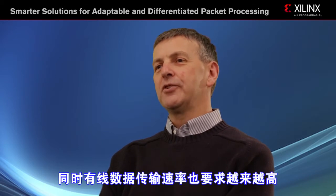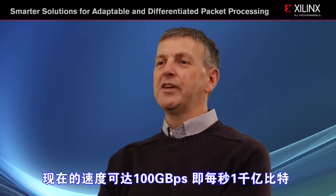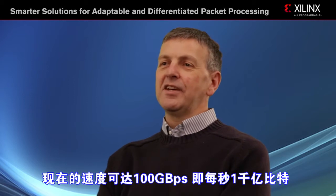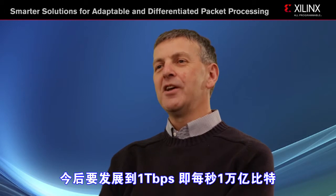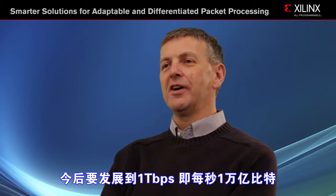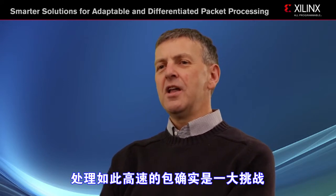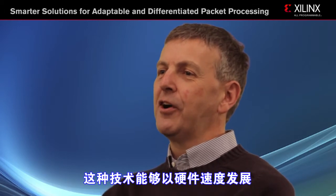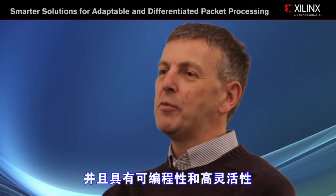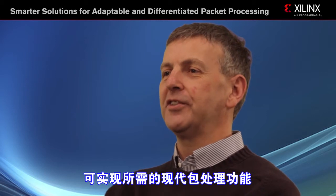But also the data rates of the wires are getting higher and higher. Currently we're looking at 100 gigabits per second. That's 100 billion bits per second. And we're heading towards 1 terabit per second. That's 1 trillion bits per second going over the wire. And it's very challenging to actually process packets at these kinds of rates. This is where the Xilinx FPGA can play a role. It's a technology that can go at hardware speeds, but has the programmability and flexibility to implement the modern packet processing functions that are needed.